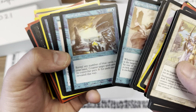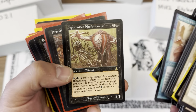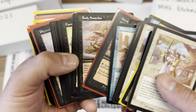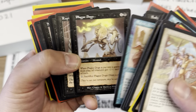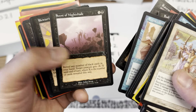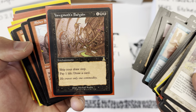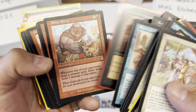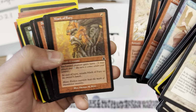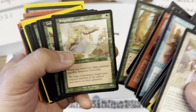Opposition, really, really cool. Treachery, original print of Treachery. Necromancy, Attrition. We should have Phyrexian Negators in here. Plague Dogs, Ravenous Rats. There's the Yawgmoth's Bargain. Oh man, skip your draw step, pay life, draw a card. So much fun. Mark of Fury. So anyway, just really cool to think through.